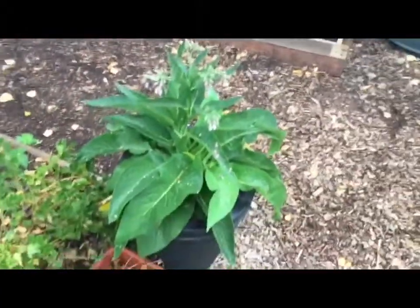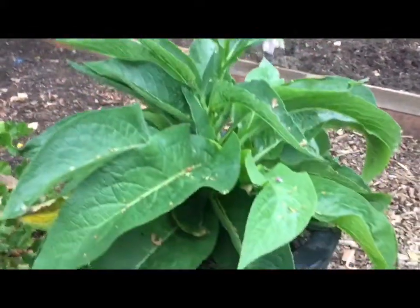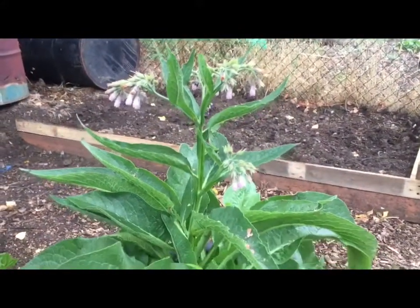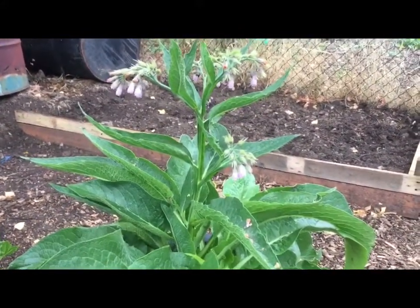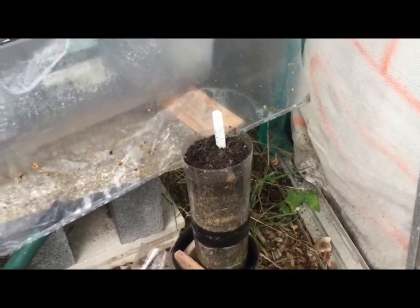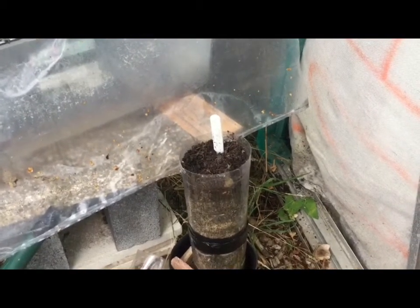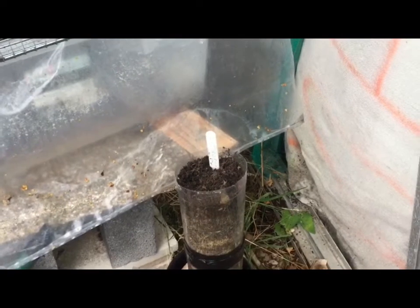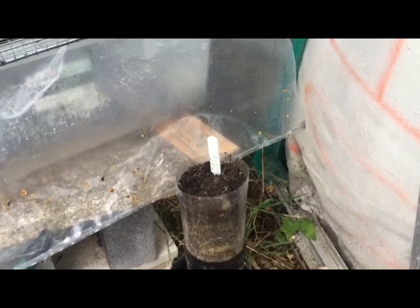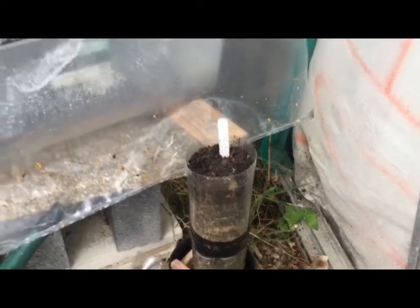And my comfrey is still flowering. It's not too bad, but it's grown quite a bit as well, obviously, because it's been quite rainy this week. And as you can see, my carrot in a bowl has been totally mullered, so I'm not totally surprised, to be honest, because it got hit last time. Obviously, I had to take the top off because of the heat, then it got hit by something, so that's totally gone, so that's out the window, but never mind.